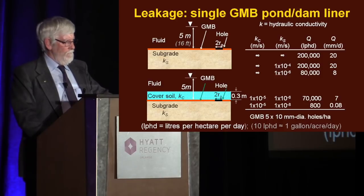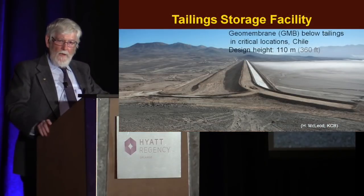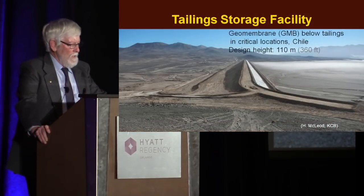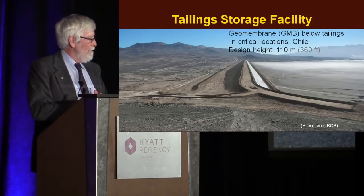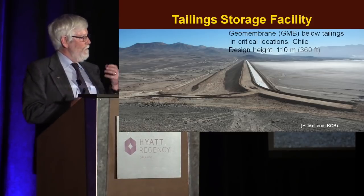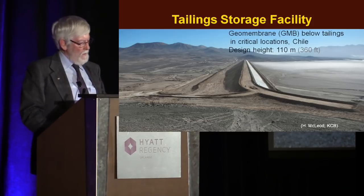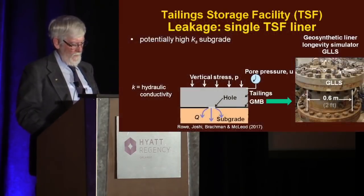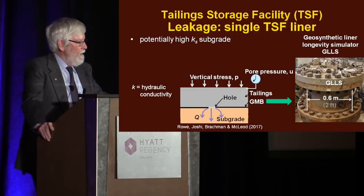But so far we've pretty much ignored what's above the geomembrane. However, there are many applications like tailing storage facilities where you could have 100 to 200 meters of relatively low permeability tailings above the geomembrane. So let's explore that.